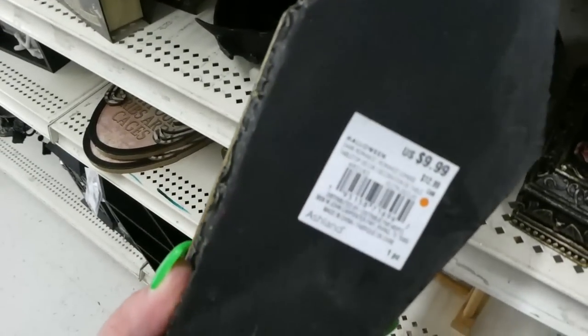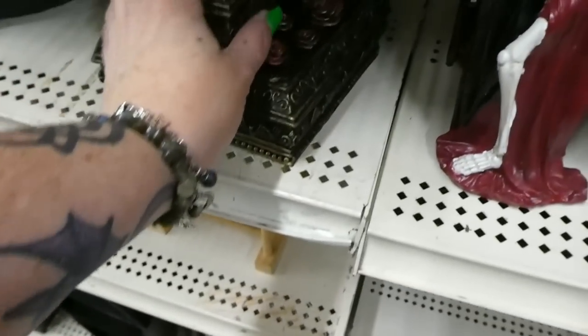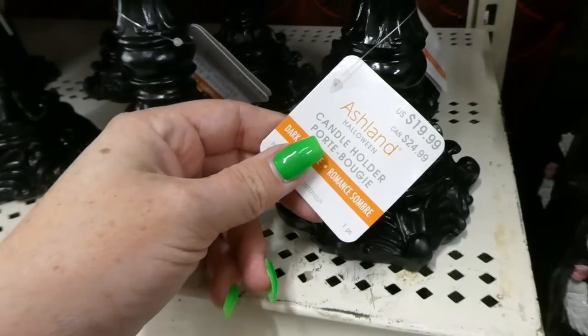These little rose coffin boxes were $9.99, and then $19.99 for that candle holder. Okay, so I didn't get anything. Everything was too expensive. It was way, way more expensive than, for example, At Home, which should probably have more stuff.